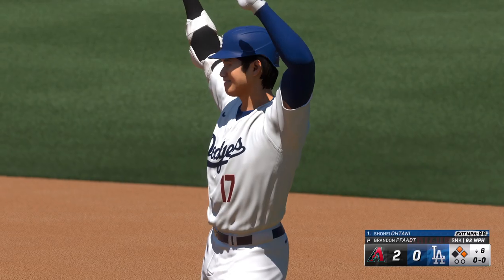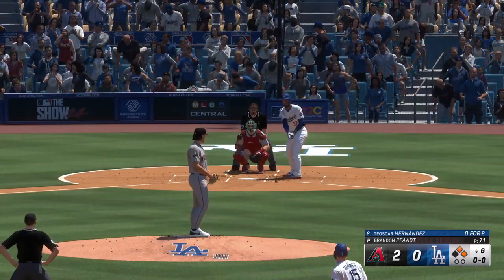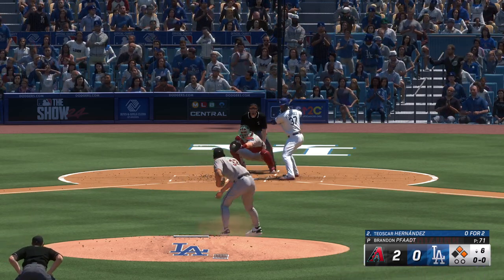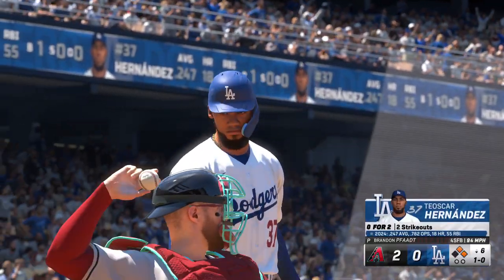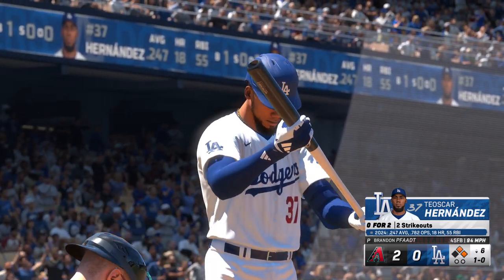Oh, just a nice job coming through. Pretty high leverage spot right there. Got the top of the ball a little bit, but not much. That was hit pretty hard through the infield, so I think he'll be happy with that swing. Definitely generated some good bat speed. Hernandez in the box lays off for ball one.